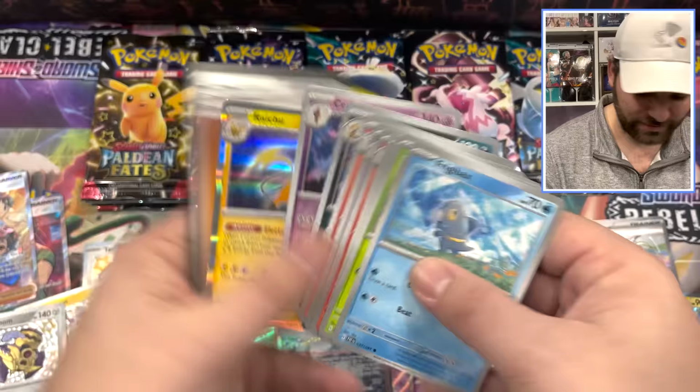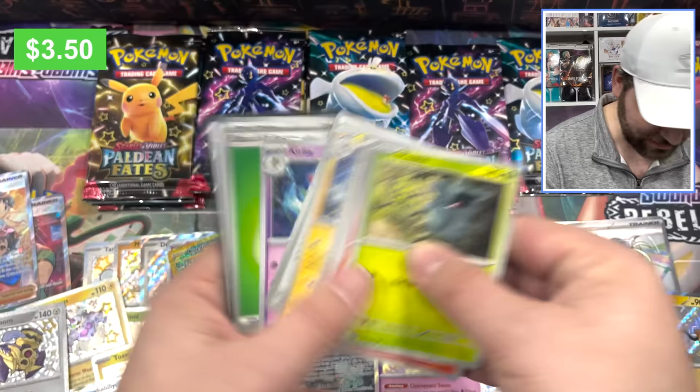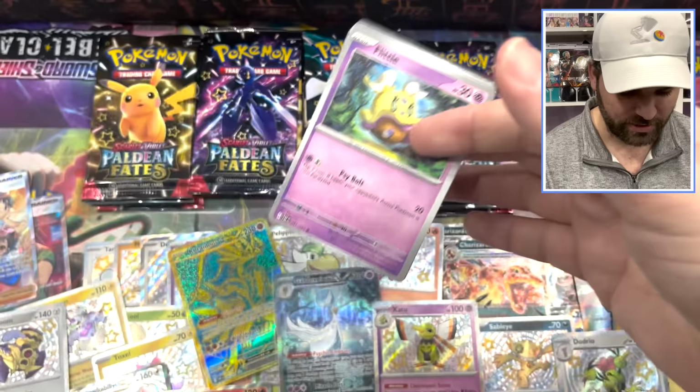So that's cool. Regular shinies, 1 in 3, I think. As we pull Eevee. That's a cool one. Wow. Still no Charmanders or Charmeleons. And if Gengar and his squad is not in here, I'm trying to force the Fates to change.